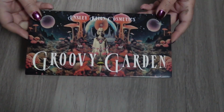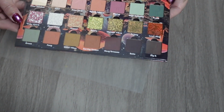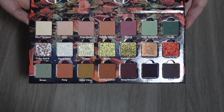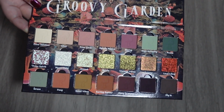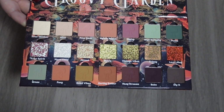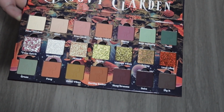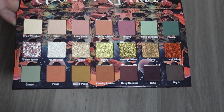Next, from Ensley Rain, I have a lot of Ensley Rain, is the Groovy Garden palette. And this is a very, very fall vibe, like October, November color story. I don't like that there's no mirror with this palette. A lot of the Ensley Rain palettes don't come with mirrors. Her newer stuff does. And for the price point, I feel like her palettes aren't very pocketbook friendly, so it's kind of a bummer not to have a mirror in it. But nonetheless, her formula is amazing. So yeah, this is another really fun palette that I want to play with for fall, maybe in November.